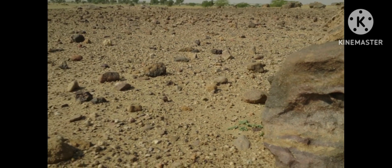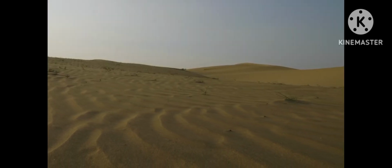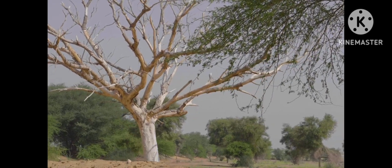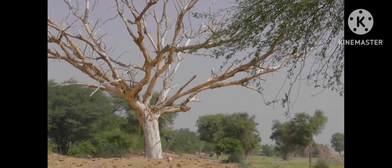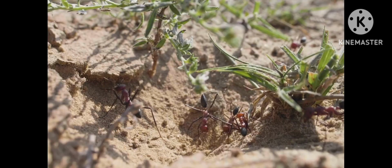Northwestern part of the Indian subcontinent lies the Thar Desert, an undulating expanse of sand dunes and plains. This dry, scanty landscape has a story to tell, of spectacular diversity of life, uniquely adapted to these harsh conditions.